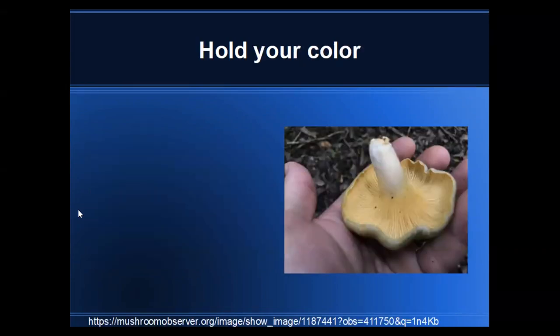Okay, so color is really important. In a lot of these descriptions in the literature, they'll have really precise, really specific colors like amber, ochre, orange, butter yellow, butter brown. There's really this whole spectrum of really specific color descriptions that go into describing chanterelles.